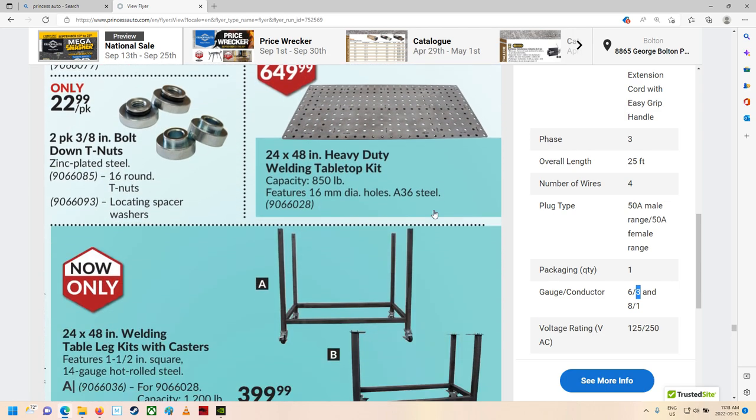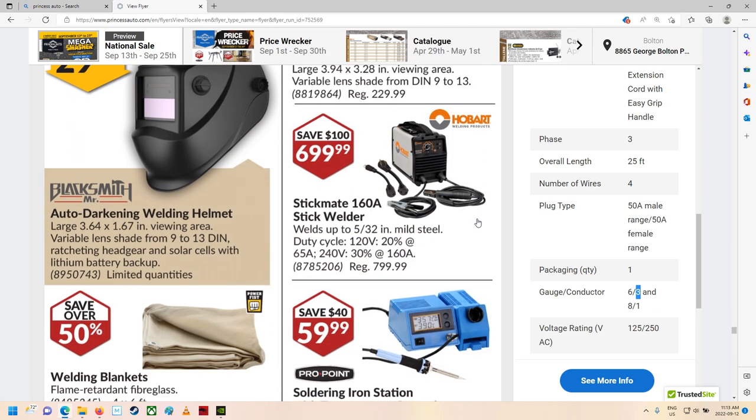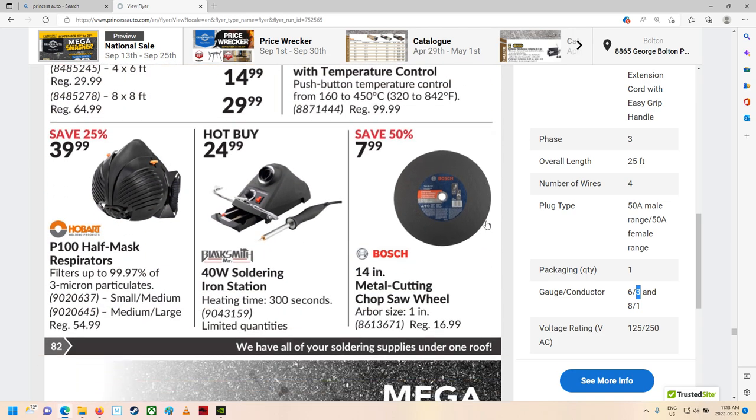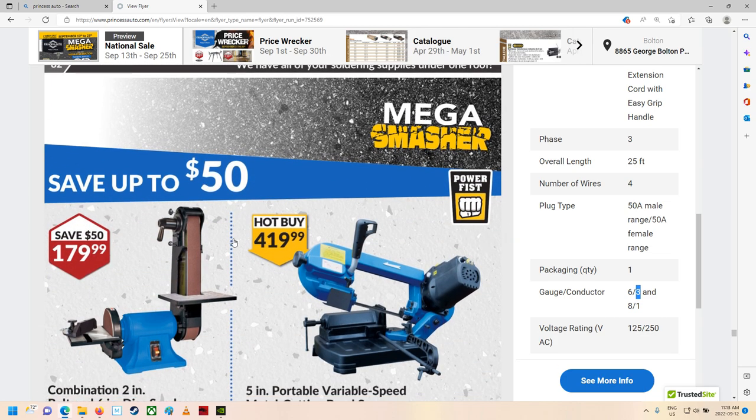Welding tabletop. True Blue Pro Digital Blue Lens. Stick welders. Soldering iron station. Chop saw wheels. Mega Smasher.